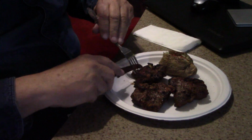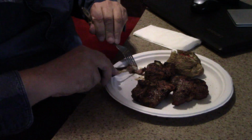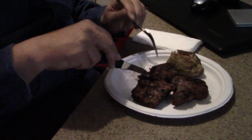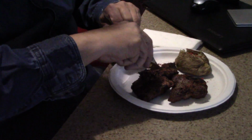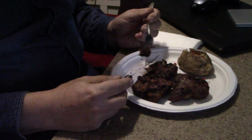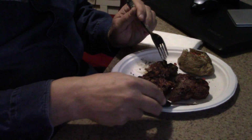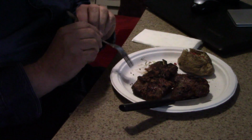Let me dig into these chops right now. Very good. It does take some getting used to about where the heck the bones are in these things. Very, very good.